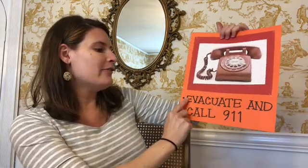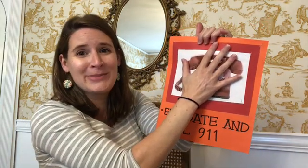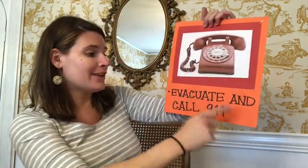If there is a fire, you can talk about what you do. If there's a fire, you're supposed to evacuate. That means leave as quickly as possible and call 911. This is a really old-fashioned phone, so don't feel like you need to copy any of these pictures. You don't. You can be creative. You can make up your own pictures, but maybe this is your theme. Evacuate and call 911 if there's a fire.